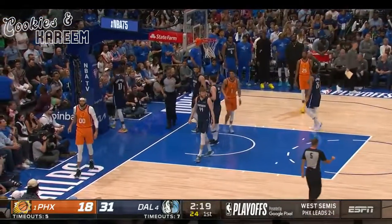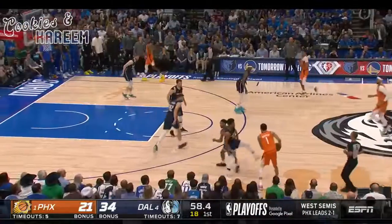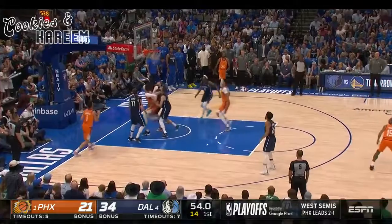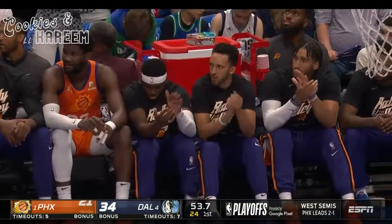And one for JaVale McGee. Doncic also with 2. Here's Booker. Drives on Luka and gets the floater to go. So Devin Booker with that field goal into double-digit scoring.